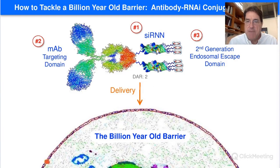You need a masked, cloaked RNA trigger. You need a targeting domain. It could be an antibody. It could be a centyrin. It could be a small molecule. So long as overall the cargo and the endosomal escape domain, their biophysical properties do not disrupt whatever that targeting domain is. You can use any targeting domain here that you would like.